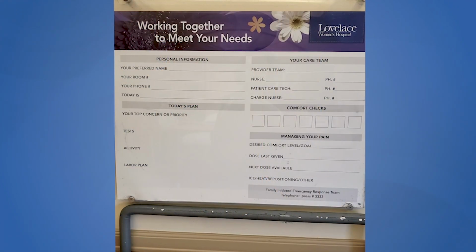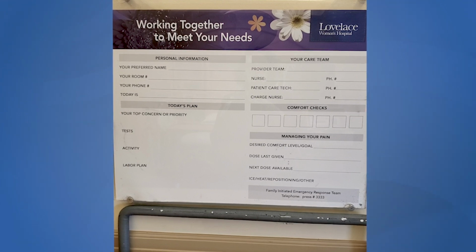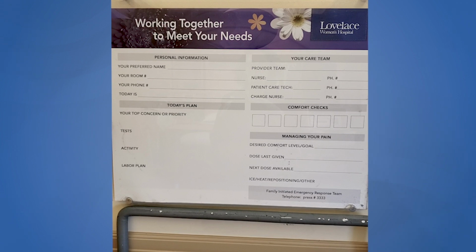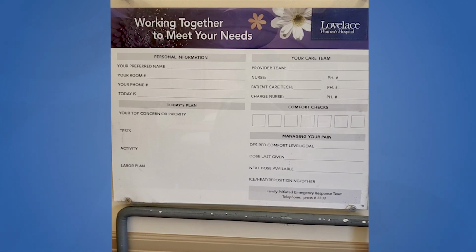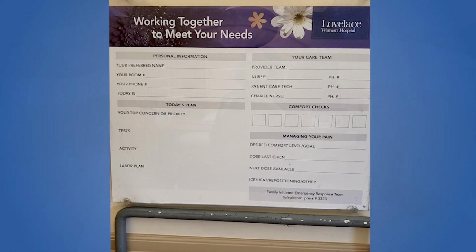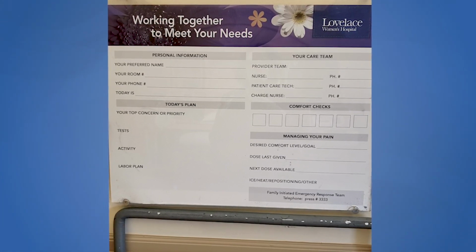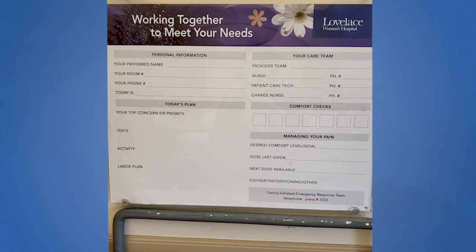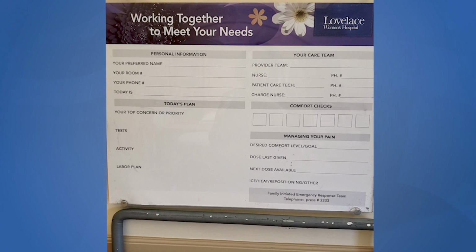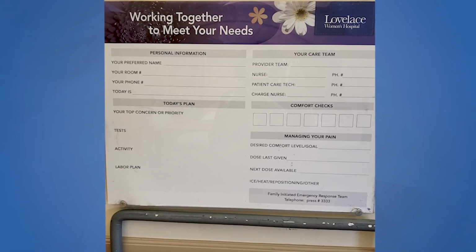On this side of the room, we have what we call our whiteboards. So you can see we put your name, we recognize what your top concern is. We make sure you have phone numbers so that you can use the bedside phone to call your nurse, your tech. We mark off when we check you for comfort, and if your pain is not under control, we come up with a plan with you to determine what you want to do and what we can do that is safe for you and baby to manage your pain.